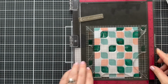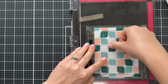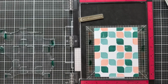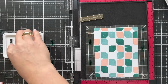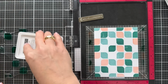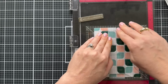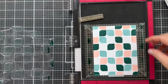So I can already tell this Juniper, certain areas didn't get full coverage with the inking, but that's okay. I'm going to stamp it twice to make it nice. So I'm going to stamp this one more time and try to fill in any of those areas that didn't get good ink coverage. You just got to take your time when you're inking such a large area and make sure you got everything covered. But this second time around really did a number. That Juniper is like pa-pow.